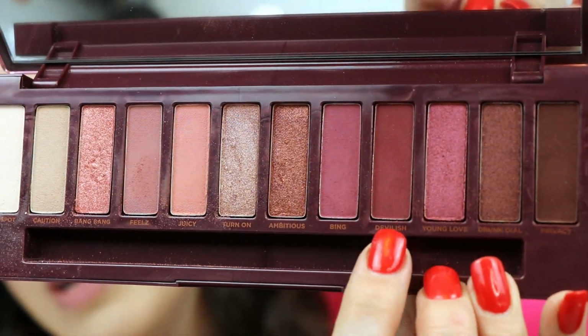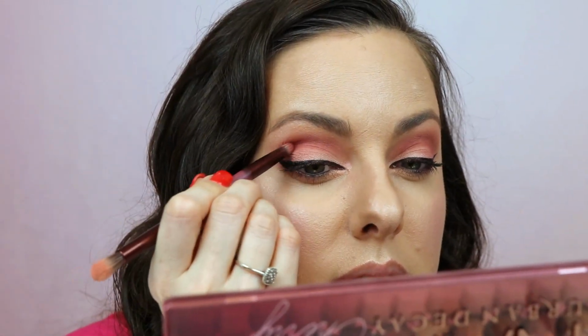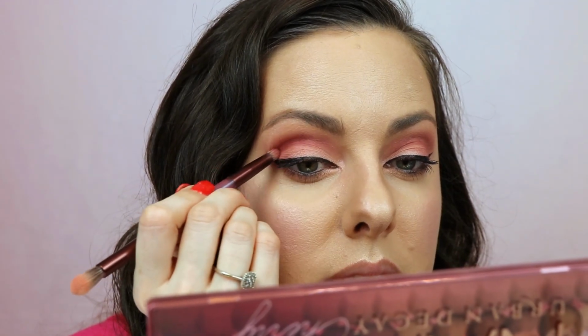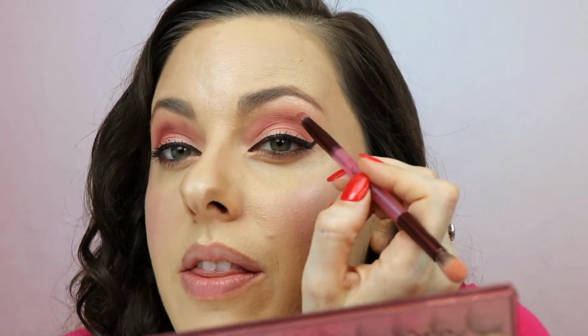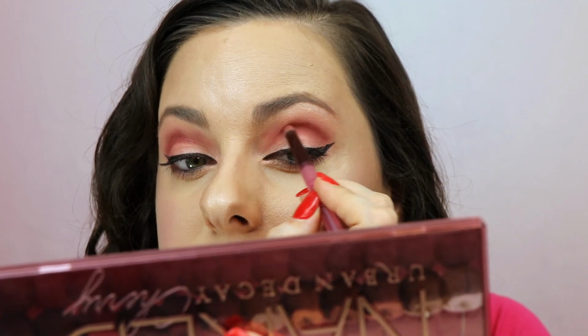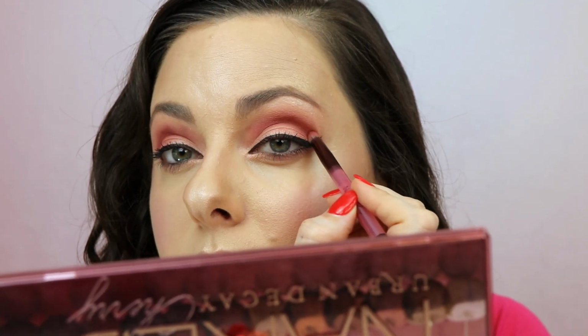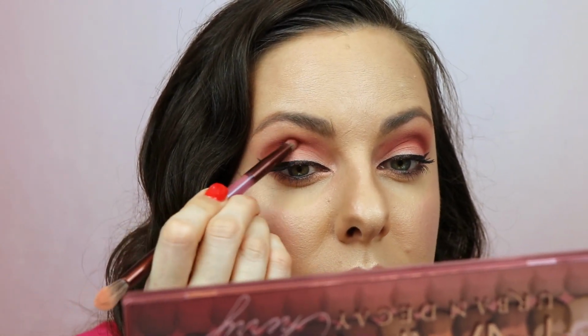I think I'm going to go with Devilish. So that was the middle one in this palette right here. So I'm going to go with Devilish. And I just wanted to add a little bit of something to the crease to kind of deepen it a bit. And if this is not going to deepen it as much as I'd wanted, we can always go with a darker shade, but this is helping a little bit just really make that color super vivid. And I'm just putting it in the outer corner of the crease. I'm not really doing the inner part at all. Just wanting to deepen that outer shade.